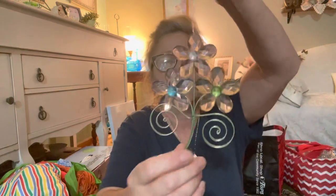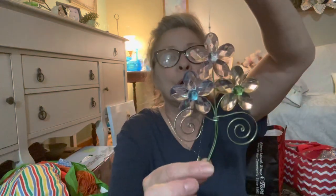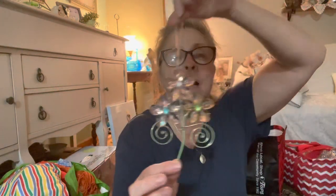I got this to hang in my kitchen window because I have some other pretty sun catchers. So you can't really tell, but there's a yellow flower, a pink flower, and a blue flower.